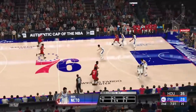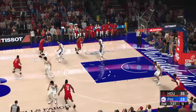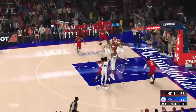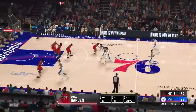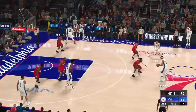Houston's gone 1 of 2 on 3-pointers here in the second quarter so far. Pass to McLemore. Harden with it. Count it from 12. Harden's got 7 points for the quarter. And not hard to see why they are giving up points on this run. Just too many good looks from in close. Pass to Harris.